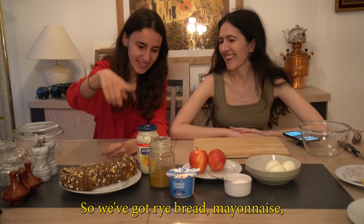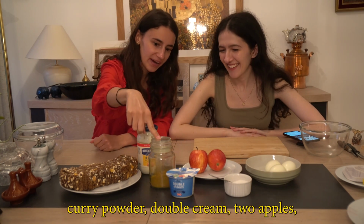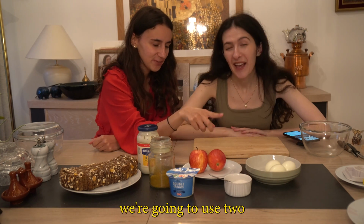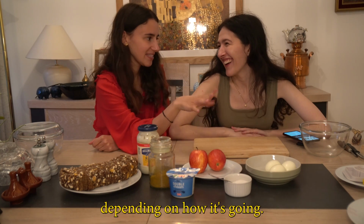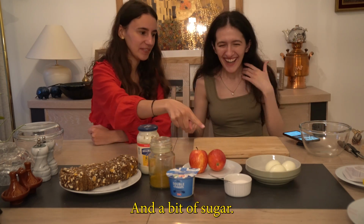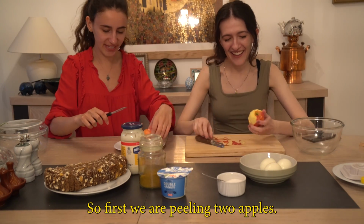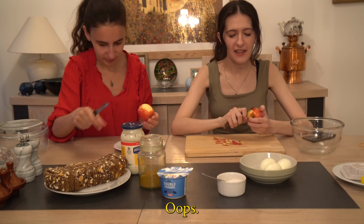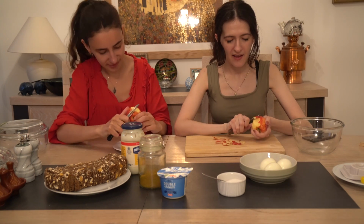So we've got rye bread, mayonnaise, curry powder, double cream, 2 apples, and your favourite, we're going to use 2 to 3 boiled eggs depending on. You mean you're going to use 2 to 3? And a bit of sugar. So first we're peeling 2 apples and then we have to cube them. Oh, amazing. Oops, that wasn't meant to happen.